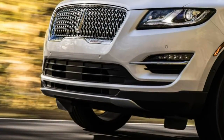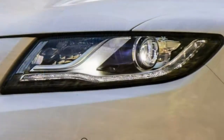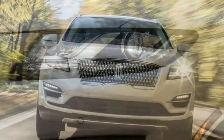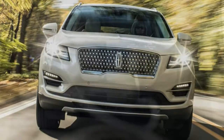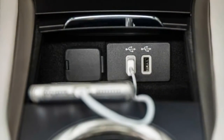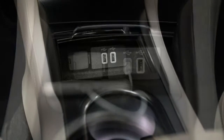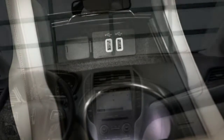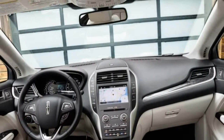Plus, interior space, particularly the back seat and cargo volume, is lacking for this class. We also aren't overly thrilled with the MKC's engines or the availability of the latest driver safety aids. As such, the 2019 MKC just doesn't hold as much appeal as newer luxury SUV choices, for example the Acura RDX and the BMW X3.